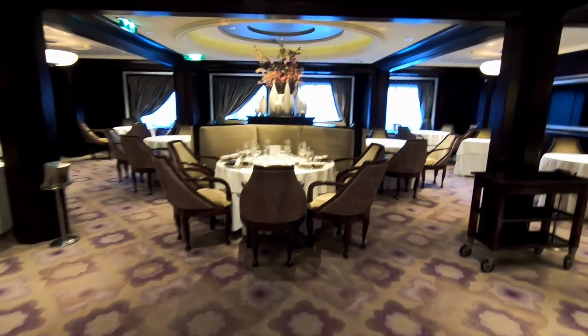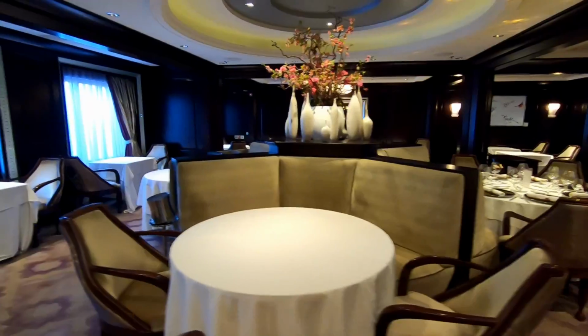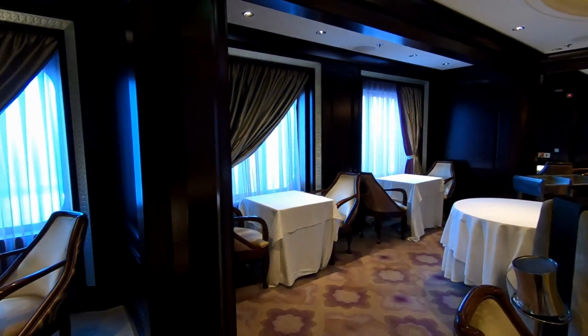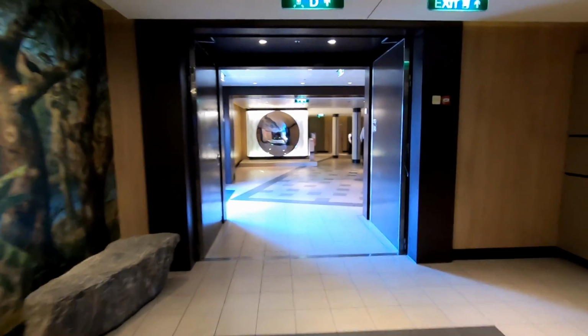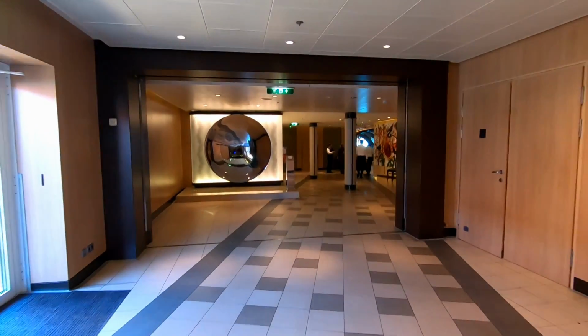Murano is one of the specialty restaurants on board Celebrity Silhouette. This is where you will find contemporary French cuisine. The cost is $65 per person. This is also where my muster drill took place, by the way. And there are 3 more restaurants past all of this artwork, but we'll take a look at some of the art along the way before we take a look at those.